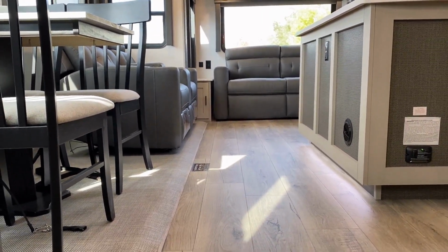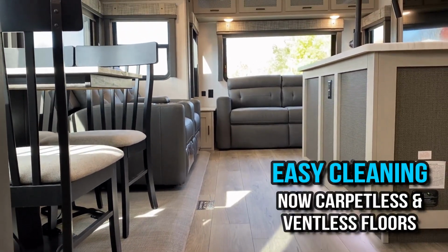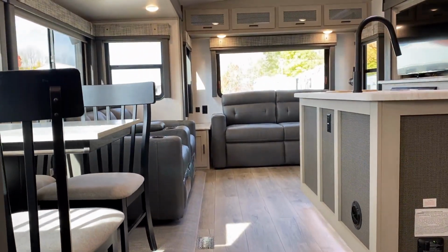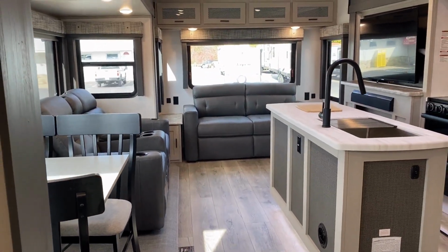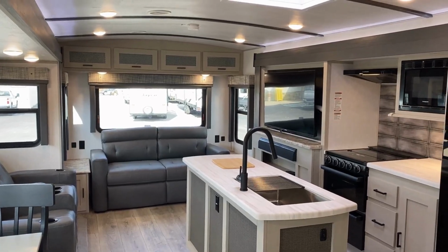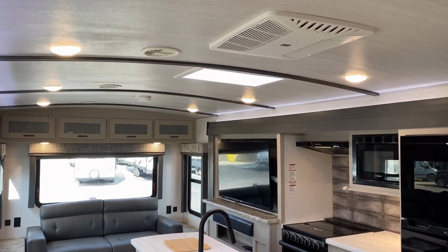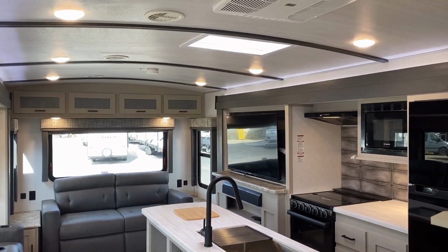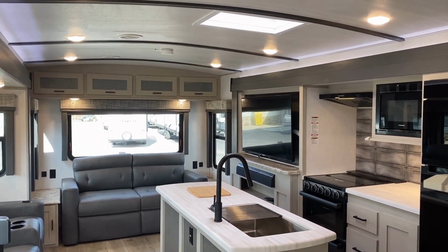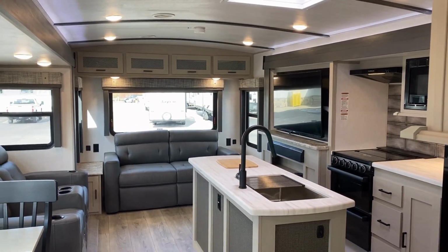In the meantime, here's one of the really nice 2023 updates. They got rid of the carpet in this thing. That is a major, major request. Now, previously, Heritage Glen and Alpha Wolf were very comparable products, and in many ways I think they still are. But I do think a couple little key features like that have helped define this and give it a little bit of separation. But that's my 2 cents.